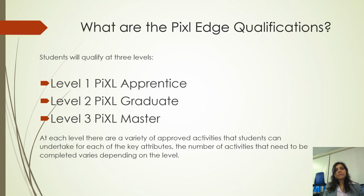If you join PixL Edge, you will be issued with a username and password, and you will have a form to fill in for each of the different skills. And once you've completed all 5 skills within a level, you are issued with a badge and certificate.